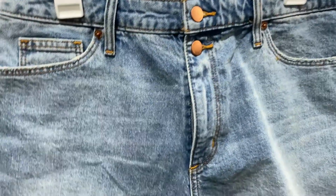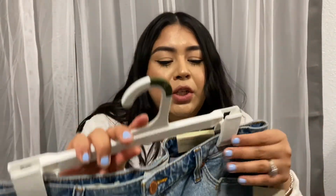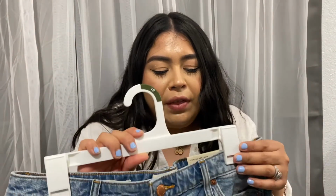These were $20, but since the sandals were $30 and these were $20, it was like $50, but I got $10 off, so it came out to $40. Simple. These are the vintage midi shorts. Hopefully they're not too short, because I do not like short shorts, you know. So yeah, these are the shorts.